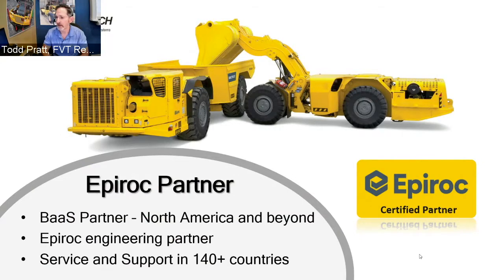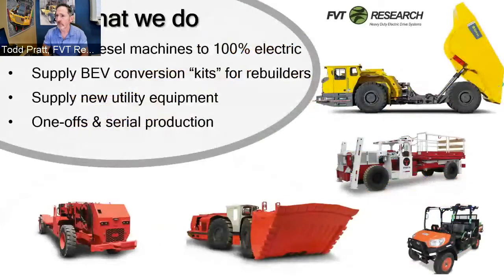We're also an FVT engineering partner, and because of that, we've got service and support for our units in 140 plus countries. So what do we do? We do a bunch of things. We convert diesel machines, as Nino mentioned, to 100% electric, battery power. We supply BEV conversion kits for builders as well. So if we've got someone who typically will rebuild diesel equipment, we can supply a kit that can be put in for specific models and brands of machinery. We supply new utility equipment as well, and we're really good at one-offs and serial production of vehicles.